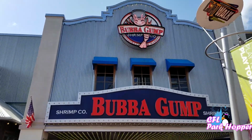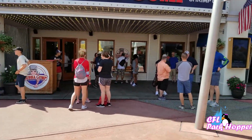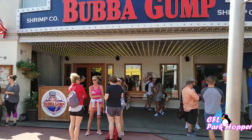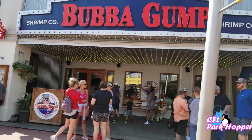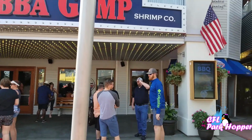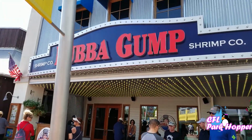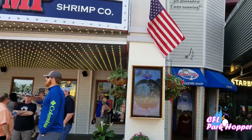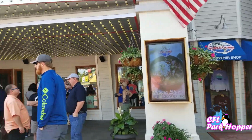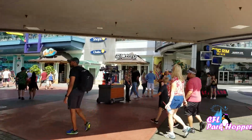So first up is Bubba Gump Shrimp and Company. This is one of my favorite places to eat here at the City Walk because shrimp is their main feature. This comes from the movie Forrest Gump. Remember his friend Bubba had the shrimping boat, and so they created a restaurant from it. They have all kinds of shrimp dishes here. Great food, Louisiana style gumbo. It's really fun to come and eat here. So if you're a big seafood eater, check it out.